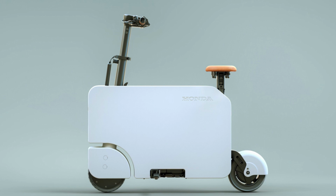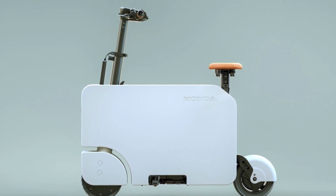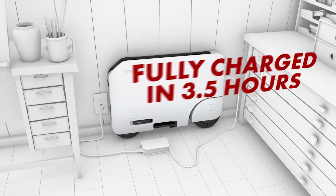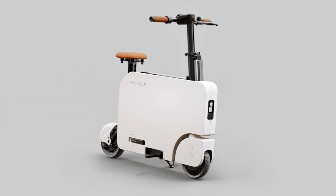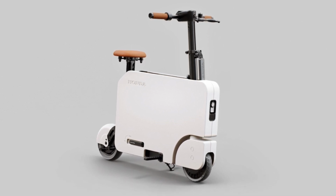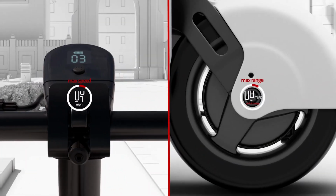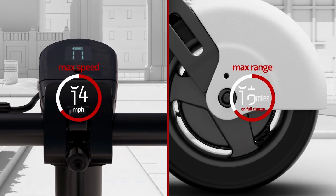Weighing in at just over 41 pounds, the MotoCompo is like the superhero of folding scooters. It tucks itself into a neat little aluminum body, making it a breeze to store and transport. You can practically take it anywhere, to the office, to your favorite cafe, or even into the elevator without raising an eyebrow.